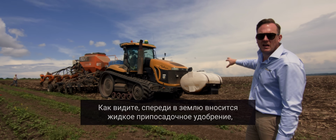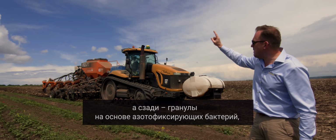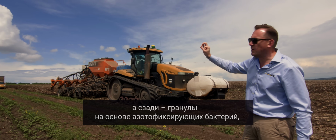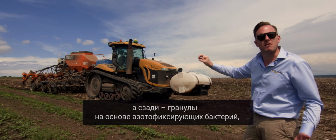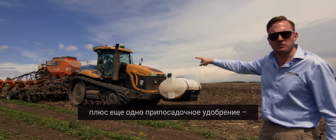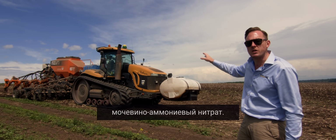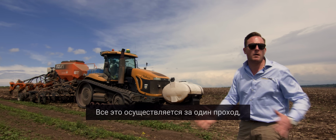You can see at the front here, he's also applying liquid fertilizer, a starter fertilizer, and on the back, he's applying a nitrogen fixing, like bacteria-based granule. And also, I think another starter fertilizer, some urea ammonium nitrate, UAN fertilizer as well. So it's sort of a whole one-pass operation.